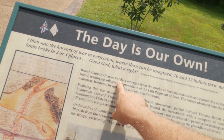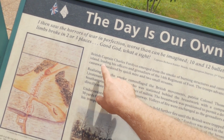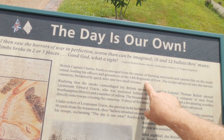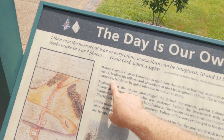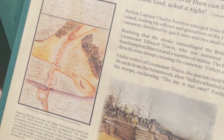British Captain Charles Fordyce emerged from the smoke of burning structures and cannon fire South Island, leading his officers and grenadiers of the 14th Regiment afoot. The troops advanced onto the narrow causeway, bordered by quick mire and two small streams.